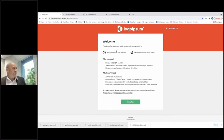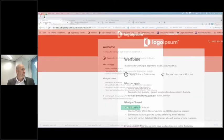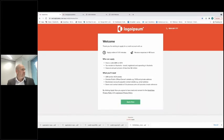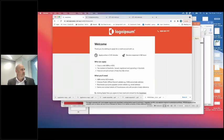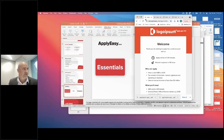So this is what ApplyEasy Essentials looks like on the screen. And the first thing I like to show people is that it is optimized for mobile. So you can literally just squeeze the window down to show you guys. So imagine that this is your credit check, basically on a mobile phone, and this is how a lot of your customers will utilize it. So on any device, it can be utilized effectively.